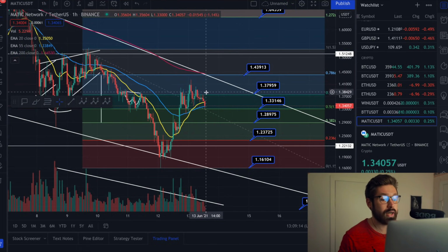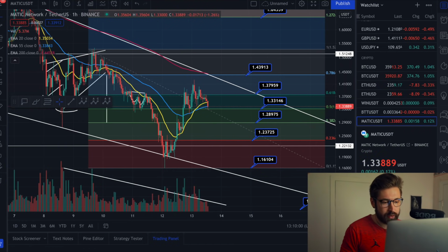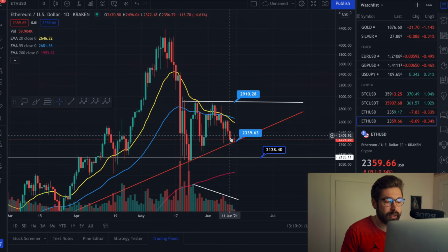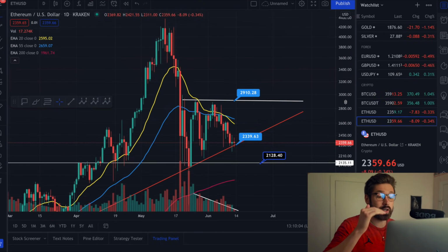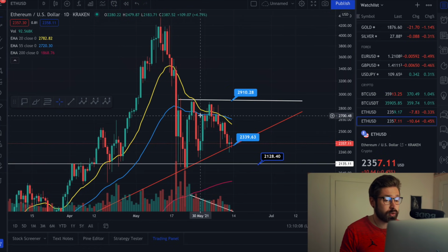But as of right now, we're rolling, resistance, resistance. So if we lose that $1.33, we come down to $1.28, $1.23. Now, if we quickly pop open Ethereum, we can see a couple doji candles, which means the buyers and the sellers are equal, and that signifies a breakout. And usually it's a trend reversal, guys.